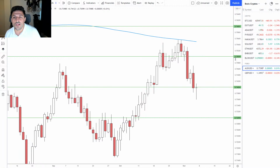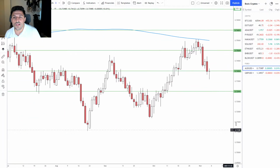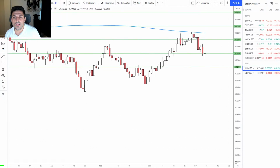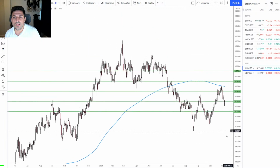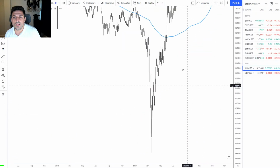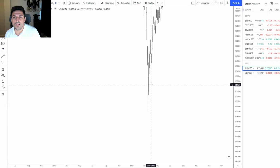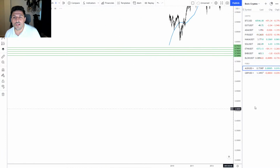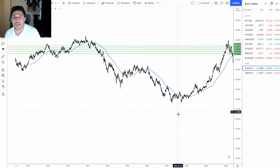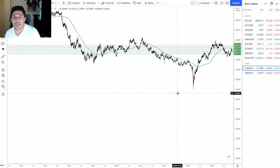The big ones are like the $1 level on AUD USD, the 1.00, that's a huge rounded number. The 50-cent level, 0.50, all the way down here. It's a far way away now, but it has been there before. That is once again a pretty huge rounded number. Back in 2001 was the last time it was there.